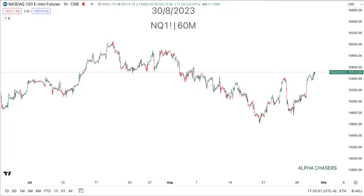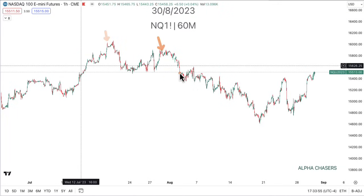We never really got that head and shoulders up here, did we? I mean, you kind of got a deformed one, you got the same break, but not really. It was never really that developed over here. But you still got your lower highs and your lower lows. Then you get your capitulation down, and then we don't make a lower low. When that happens, then we make a higher high.